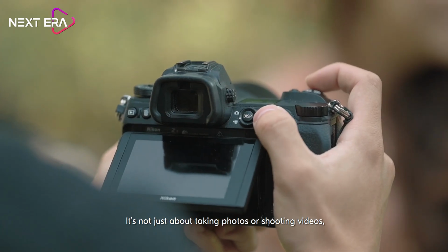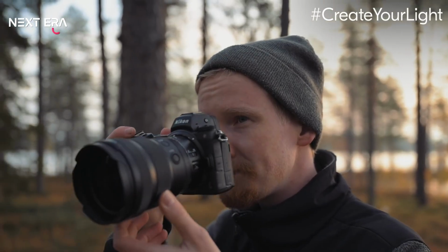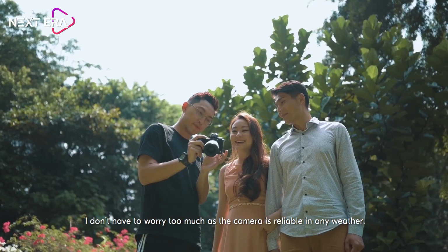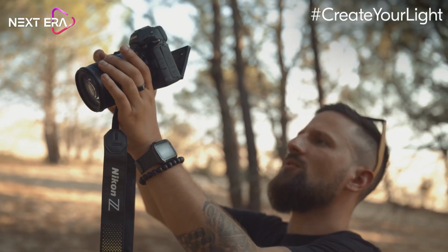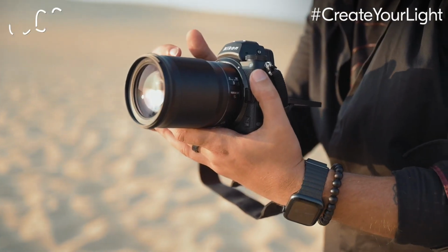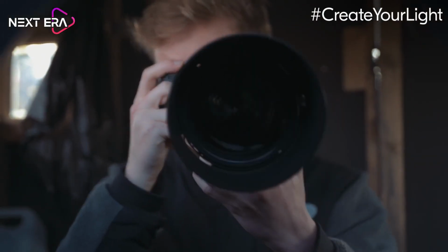Faster autofocus? Yes, please. Next level low-light performance? Count us in. But here's the real question. Is Nikon about to redefine what high-resolution cameras can do? Stick with me as we break down everything we know so far, from the most exciting leaked specs to what this could mean for your gear lineup. Spoiler alert, it might just be time to upgrade.